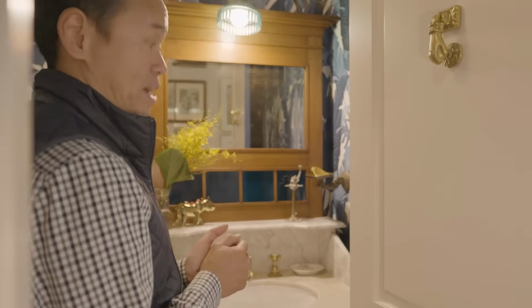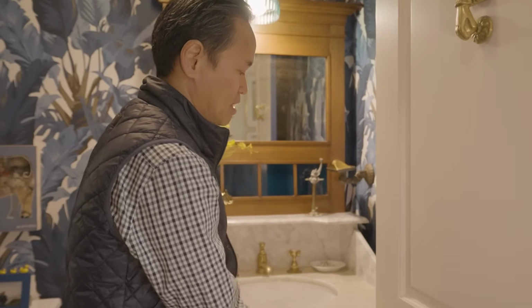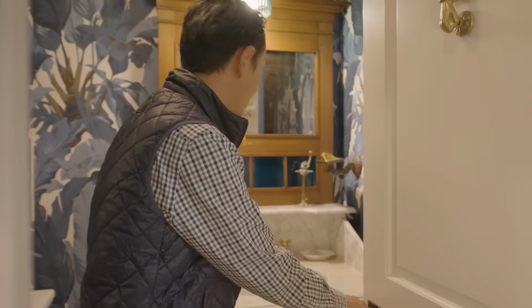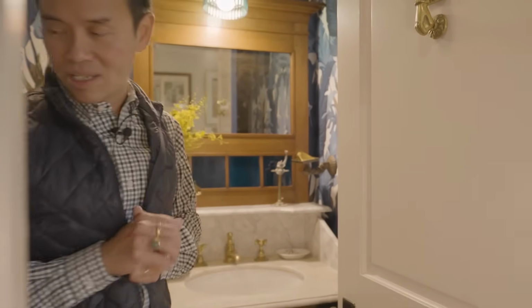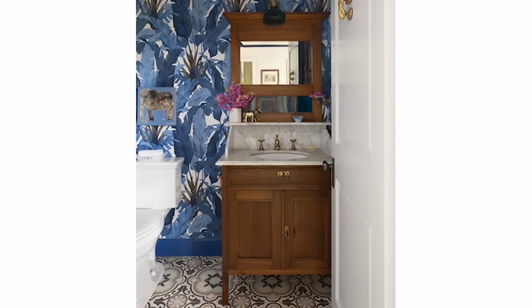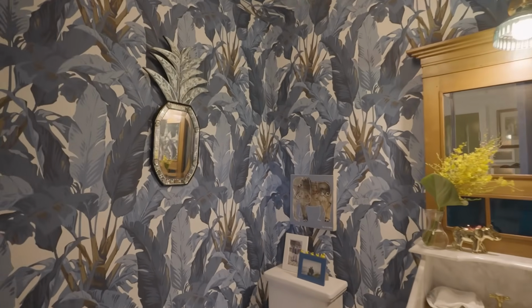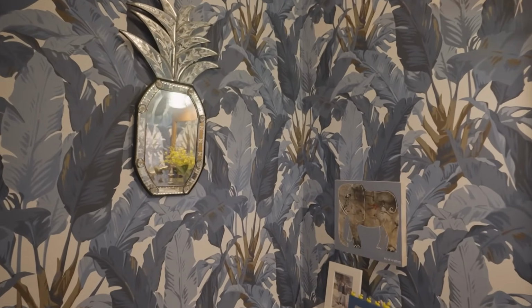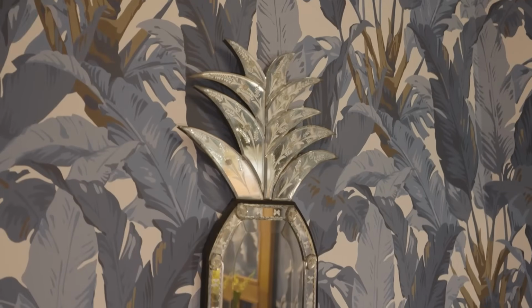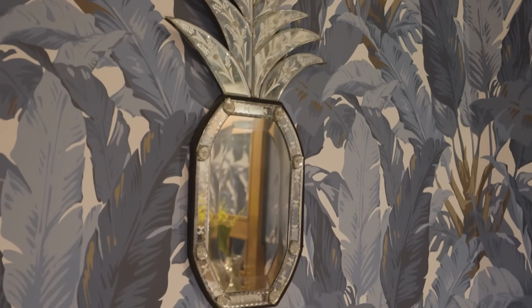And I love antiques, so why not? And I'm not one of those designers who love matchy-matchy. I mix. This is all around bronze, there's brass, and there's white finishes. The tile is also from Da Vinci, but it is inspired by the island life. There's a beautiful antique Venetian mirror that's in the shape of a pineapple. Pineapple is a symbol of hospitality, so I love it. And this is where my guests go to use the powder room.